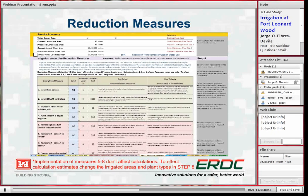So this page shows you some of the recommendation measures that the calculator is incorporating in its proposed recommendation. From 1 to 4, those are the ones that are really impacting the proposed water being suggested and the reduction amount. Where it says relative cost, for each recommendation, whether it's to install smart sensors or smart controls, it tells you what effect that will economically have for you.